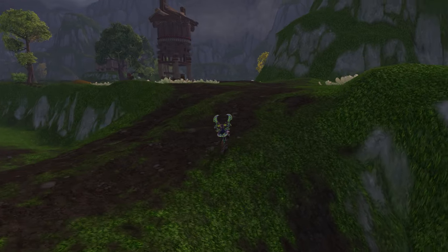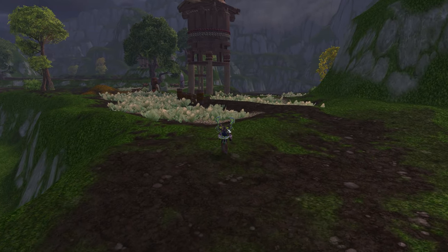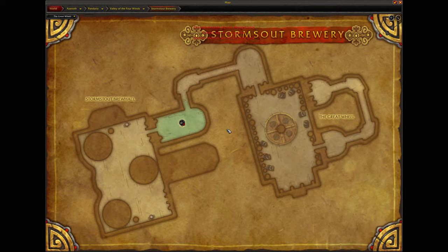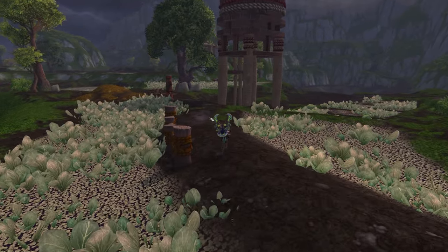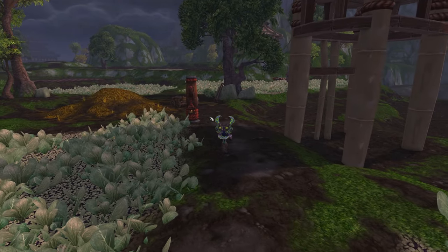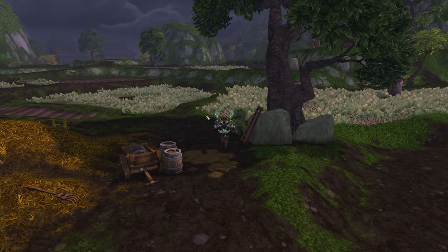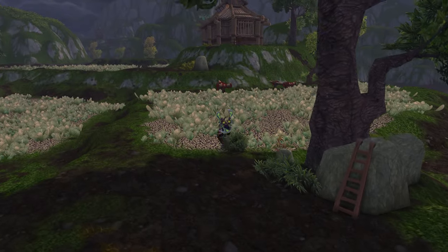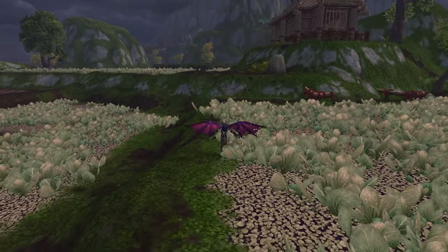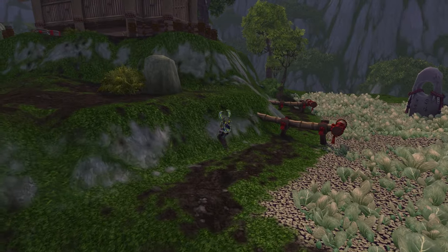Not too much out here yet. We do got some structures. Still, we can't mount up, unfortunately. Man, it's always the Pandaria ones you can't mount up in. It's crazy. I did a video on the Temple of the Jade Serpent, I hope you guys can check that one out. And the same thing happened. Couldn't mount up anywhere in the dungeon, unfortunately. So that whole OOB was walking.